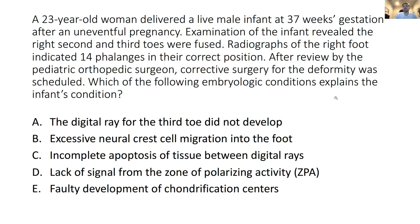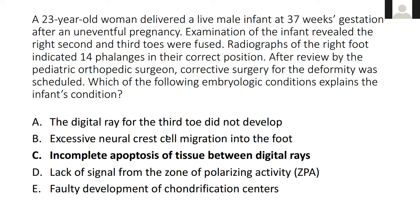All right, let's try this one. All right, good. So what is this condition? Syndactyly? Yeah. Bonus points. What kind of syndactyly? Cutaneous? Yeah, exactly. Because you're supposed to have 14 phalanges. So if you had less than that, it might have been osseous syndactyly. But because you have 14, you know that the bones didn't fuse.